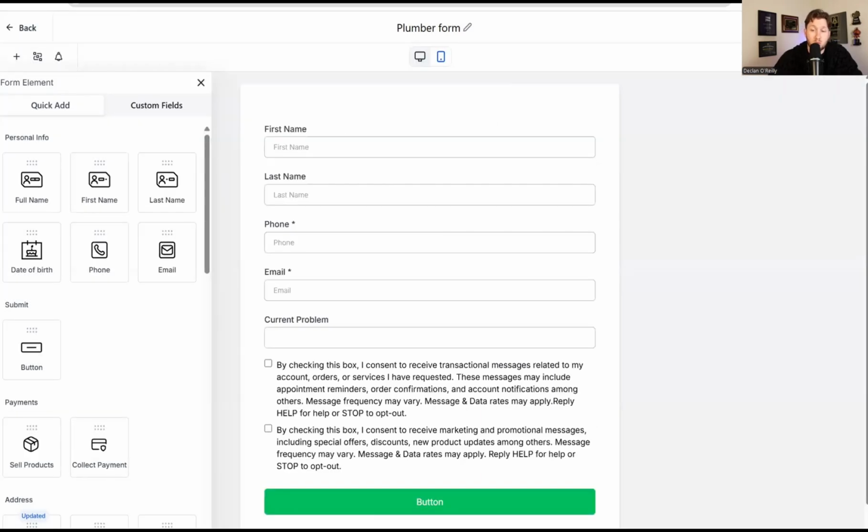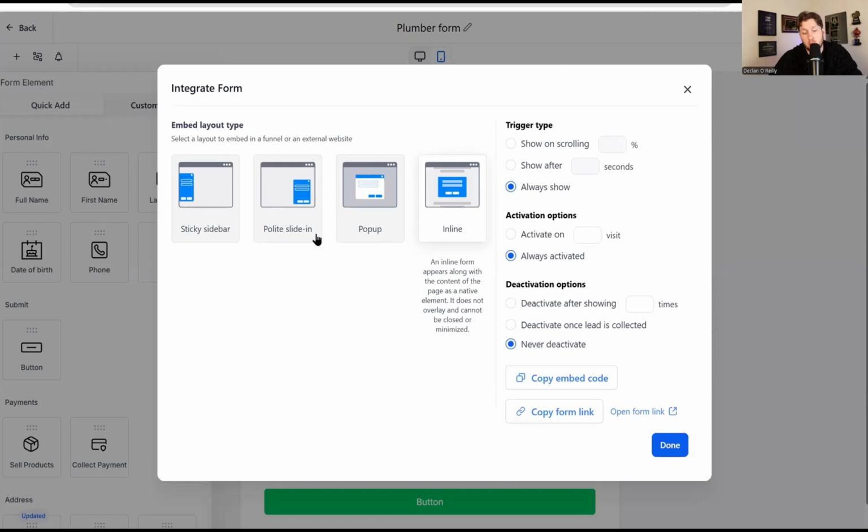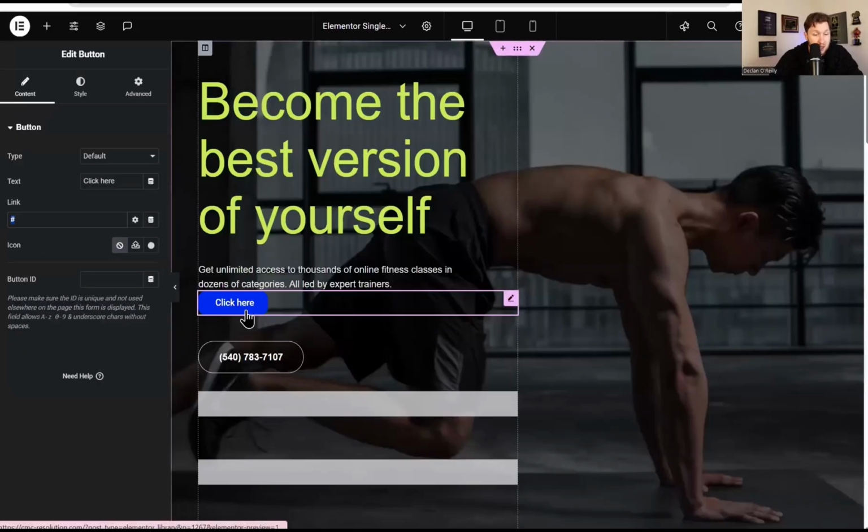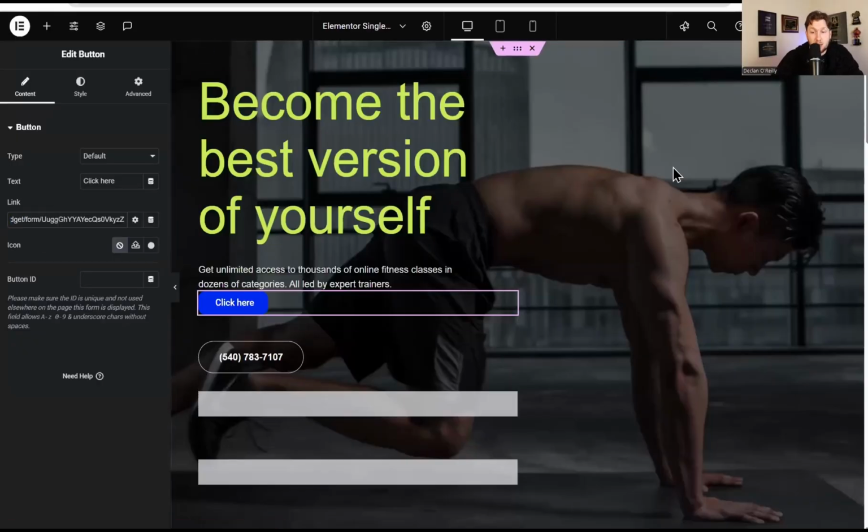So we're going to come right into integrate. And you have a couple different options. So you can pick how you want it to be embedded. What I want to do is I actually don't want to copy the embedded code because I don't want to embed this. I want to copy the form link. So it just links to it. So once we have that, we come right back here and we click this and we just slap that link right in there. We'll do free estimate. And guys, you can put these anywhere. I'm going to publish this. Okay.